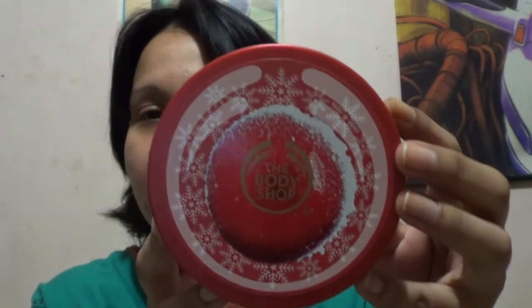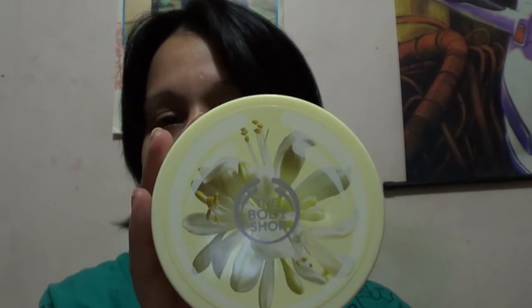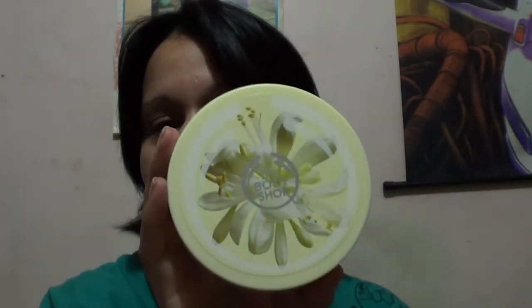From the Body Shop, I got this Cranberry Joy Body Butter. This one here, that smells just like cranberries. I also got this Moringa body butter, the big one. Those two are the big size. This is actually one of my favorites because the smell is floral, but it's not overwhelming, and I like it.